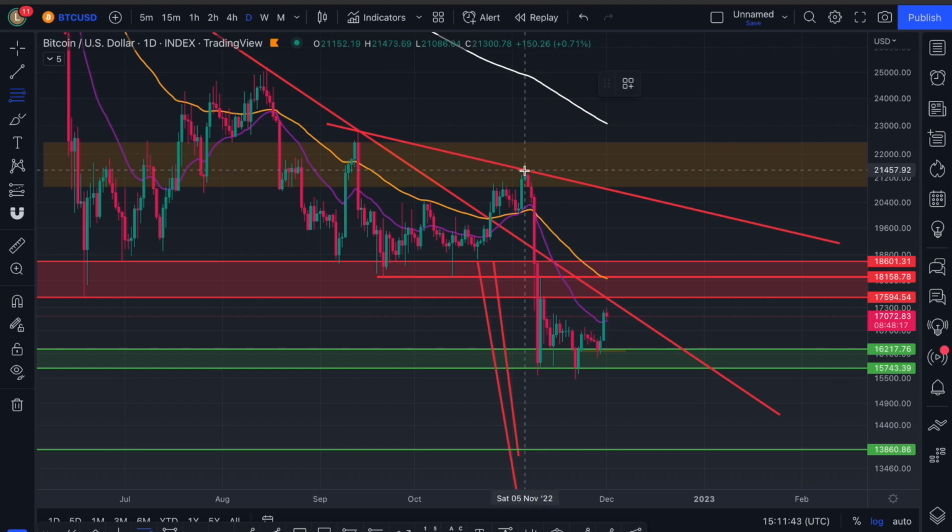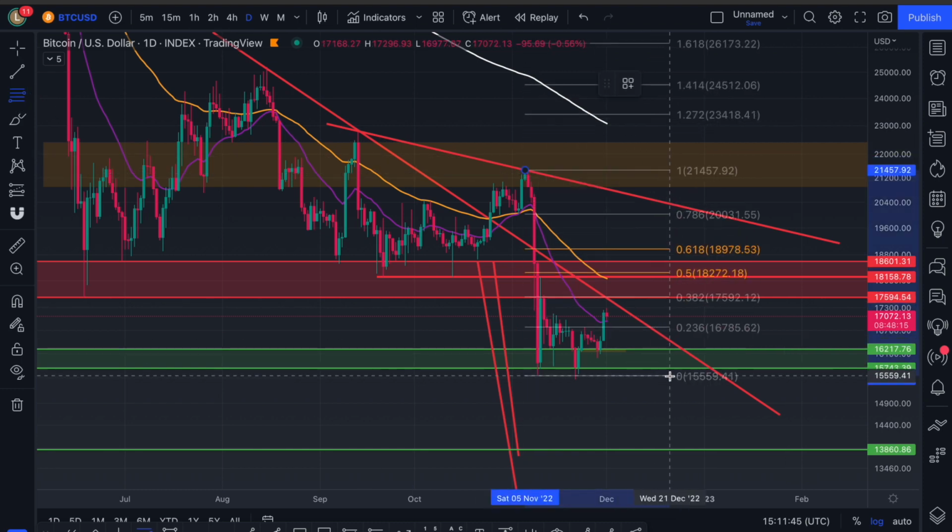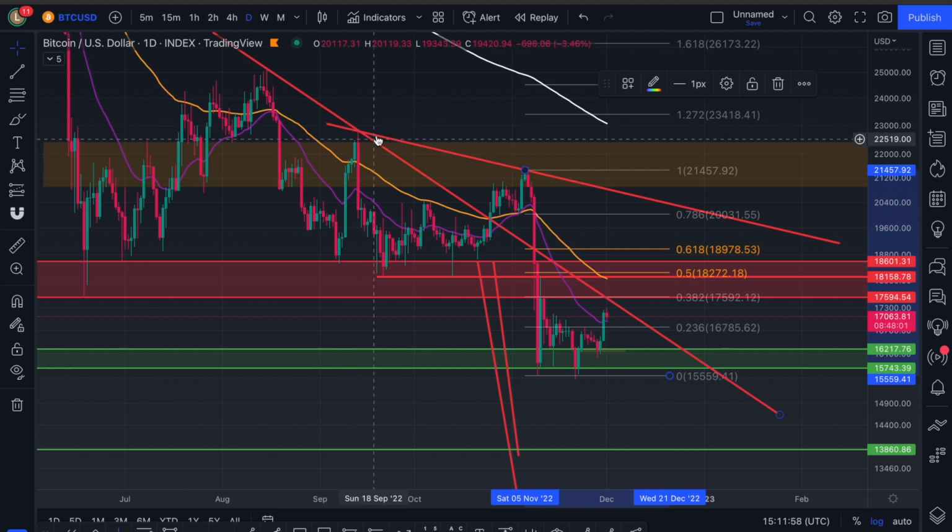So putting on those fibs again from the high to the low, my apologies, we can see this golden pocket goes all the way up until 19K. And again, the capitulation began here. So we need to take out this, we need to get above this. But that's just where the capitulation began. Remember early in the video, we were talking about this right shoulder. So for me personally, it's all about 23K. That's where I'm more focused.